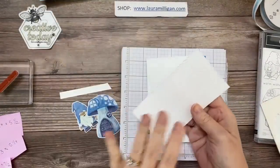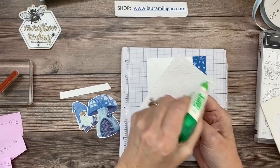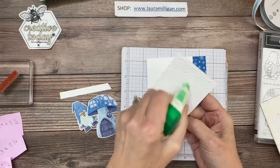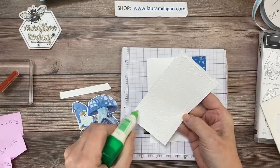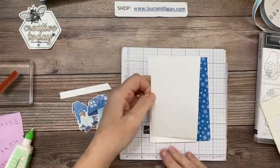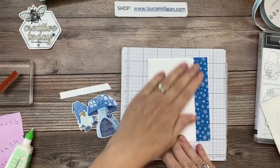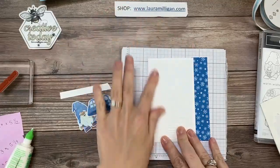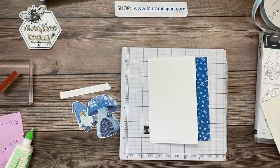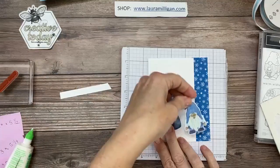Okay, so I'm going to attach this, and I'm going to be pretty generous with the glue on this. Anytime I'm attaching a panel that has texture, I want to be a little more generous with the glue, just to make sure it holds in place. That's going to be just centered right there. And I think it's looking pretty cute already. I love this layout.